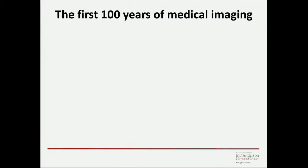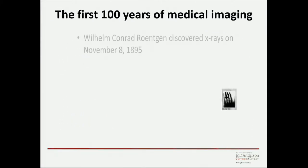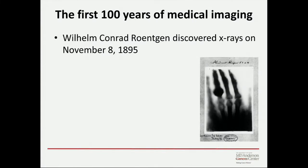Just quickly to look at the history of medical imaging, it really started in 1895 with the discovery of X-rays by Röntgen. Interestingly enough, Röntgen was a basic scientist, a physicist, but within 2 weeks of discovering X-rays, he was a radiologist. He had taken an image of his wife's hand. So it's pretty phenomenal to think that within a matter of 14 days between the discovery of X-rays, they were being used for medical imaging.